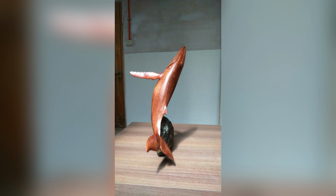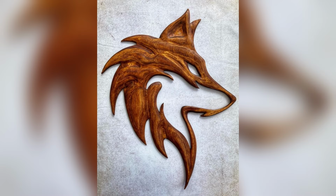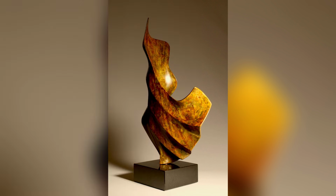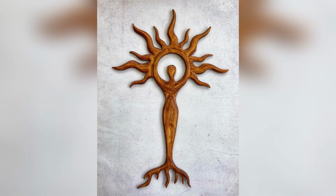What's especially inspiring is how many carvers now are creating pieces that blend traditional cultural styles with contemporary themes. You'll see folk art motifs carved into sleek, modern silhouettes, or ancient symbols reimagined in new contexts. This fusion gives each piece a unique energy. It's both familiar and fresh, old and new. It reminds us that wood carving is a living art form. It's constantly evolving just like the people who practice it.